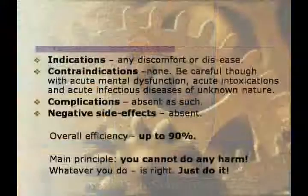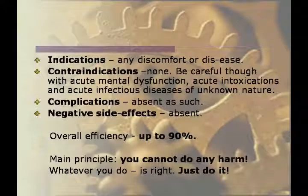Now, indications for your treatments, for the application of the fusion. Well, pretty much any dysfunction that can possibly be imagined. There are no limits to natural healing. Therefore, there are no limits to what and how we can use our equipment on. Contraindications. Virtually none, because there are no contraindications to natural healing.